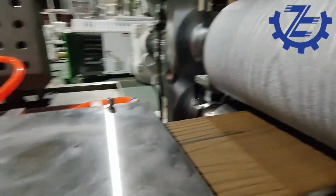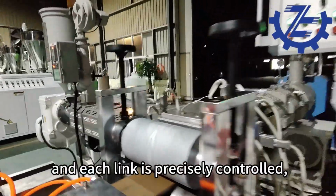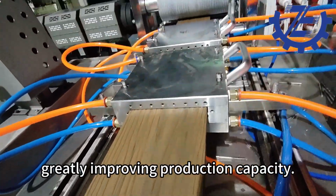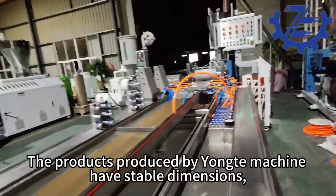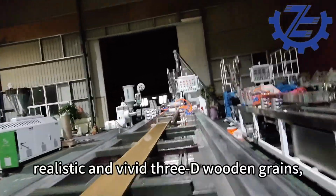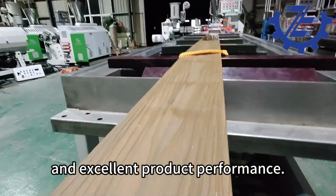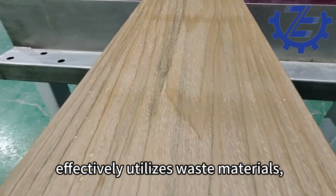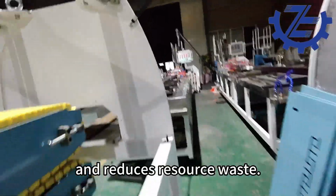cutting system. The production process is efficient and stable, and each link is precisely controlled, greatly improving production capacity. The products produced by Yongte machine have stable dimensions, neat cutting surfaces without burrs, realistic and vivid 3D wooden grains, and excellent product performance. Moreover, it is very environmentally friendly, effectively utilizes waste materials, and reduces resource waste.